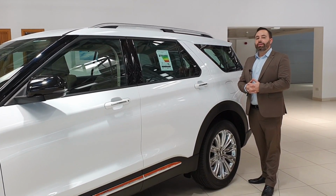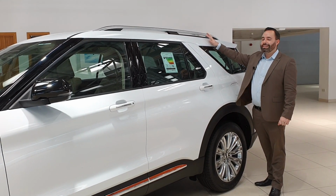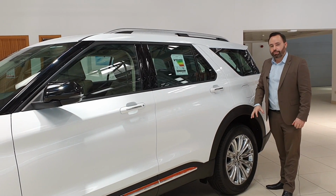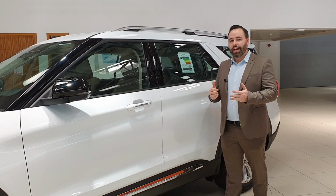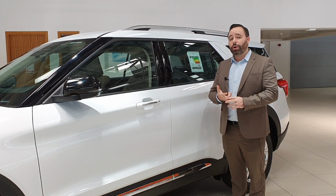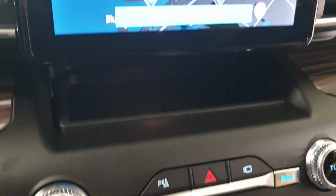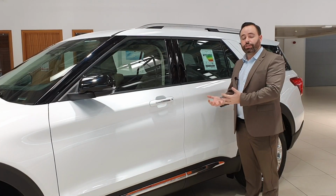So here we are on the driver's side of the new Explorer. Let's start off by admiring these aluminium roof rails, which really nicely complement the alloy wheels. Now there's a few different options for getting in and out of the vehicle. We have our keyless entry, we have intelligent access, plus we have our remote engine start. Now what that does is allows you to cool down the vehicle by starting the engine remotely so that the vehicle is nice and comfortable for when you jump inside.